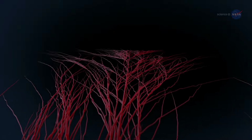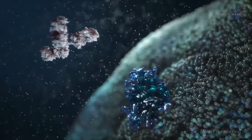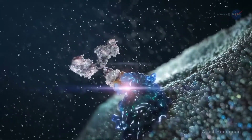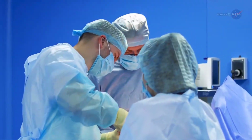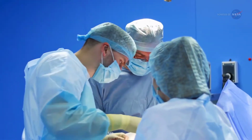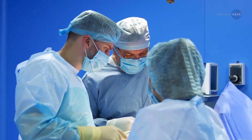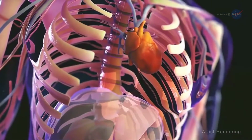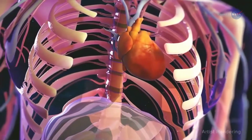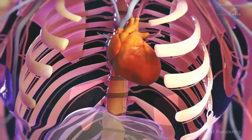Another medical advantage to manufacturing biological parts in space is the potential to bypass the body's immune system. Today, organ transplants from donors are prone to rejection because the patient's body perceives the new organ as a foreign object, and their immune system tries to attack it. But with the ability to grow tissue in space, a person could conceivably have their own cells used to make their new organ, which might avoid the body's rejection.